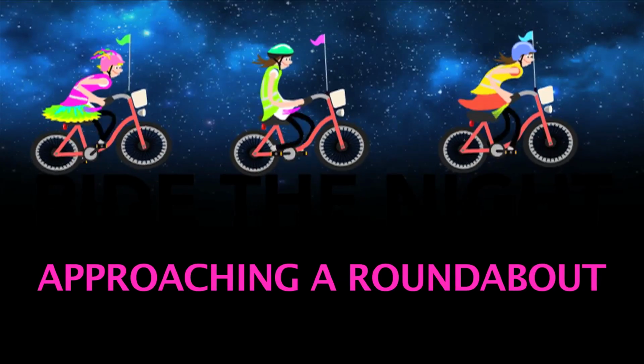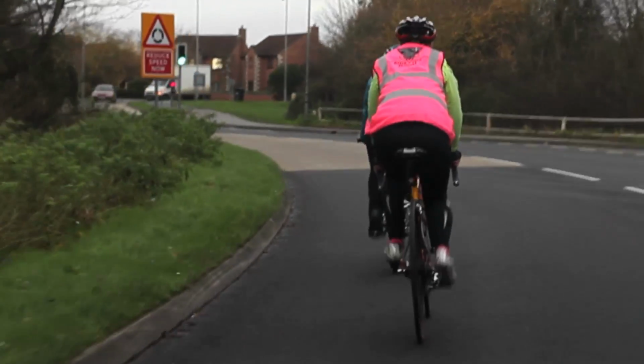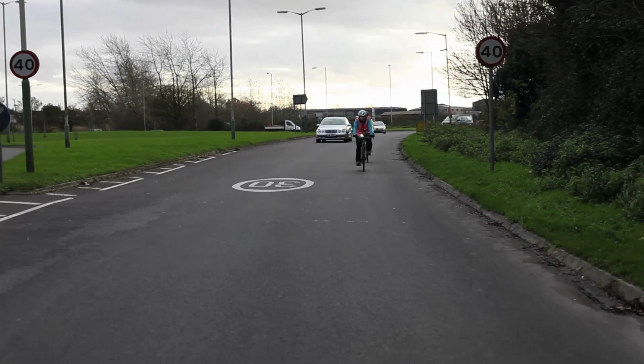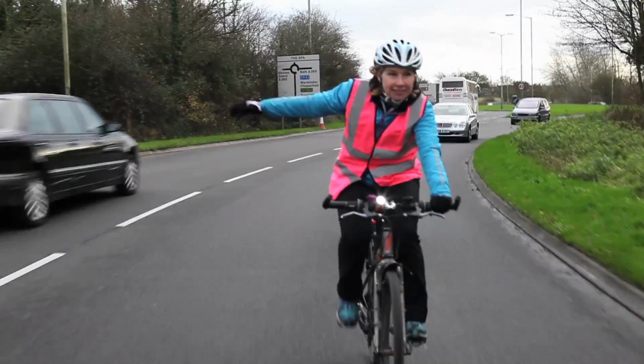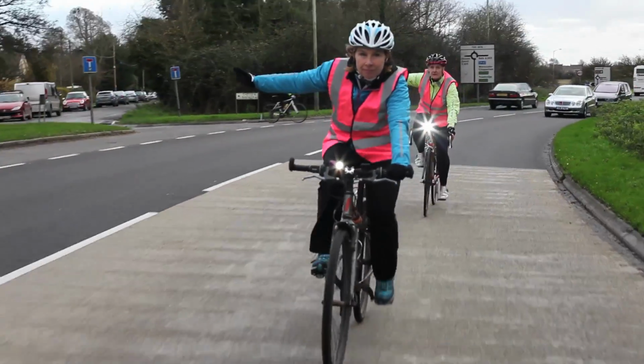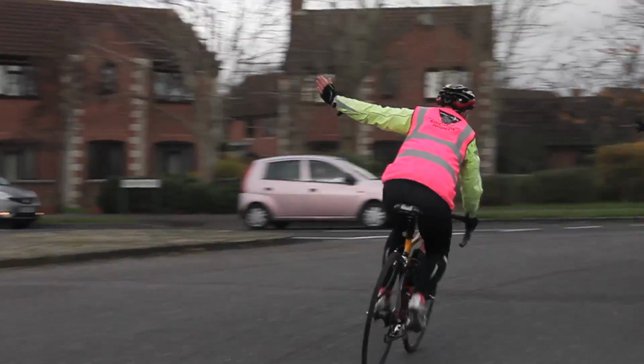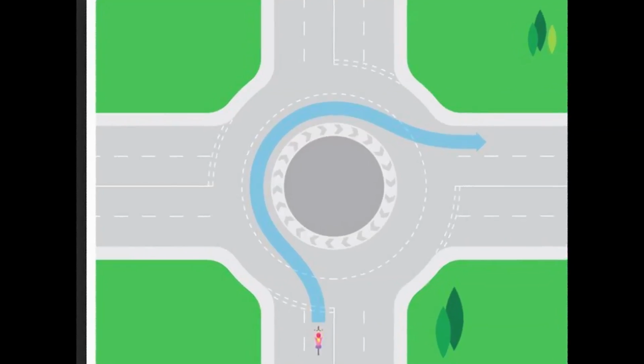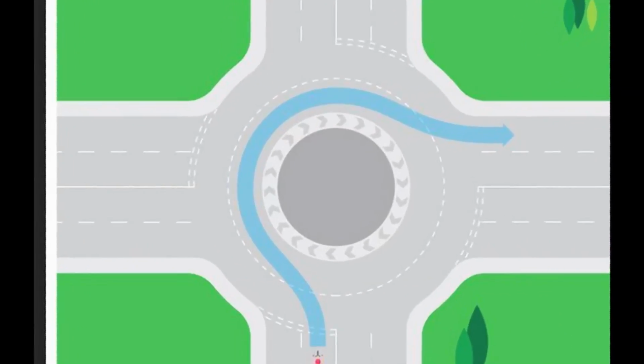Approaching a roundabout. While approaching a roundabout on a bike, the same rules apply as if you were driving a car. Making the decision on which way you intend to go before approaching the roundabout will mean that you are prepared to make your manoeuvres safely, without confusion. In this example, we will show you how to take a right turn at a busy roundabout.